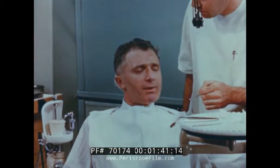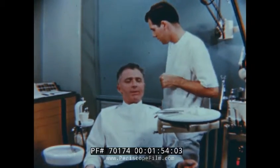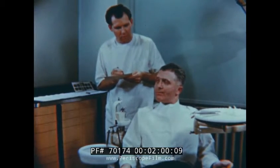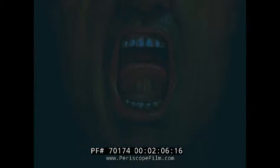If this man had not presented himself for a routine dental examination, and if his dentist had not recognized the possible malignant nature of this lesion, this patient, like most others with mouth cancer, might have continued to neglect or ignore his disease until it had progressed beyond any hope of cure. The recognition of mouth cancer is a responsibility shared by the dental and medical professions.